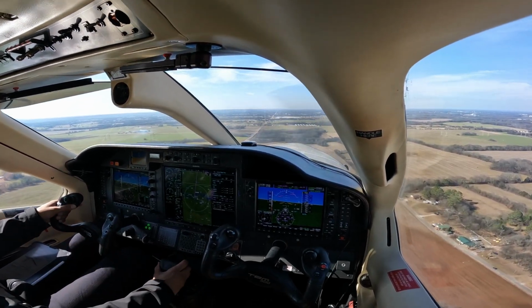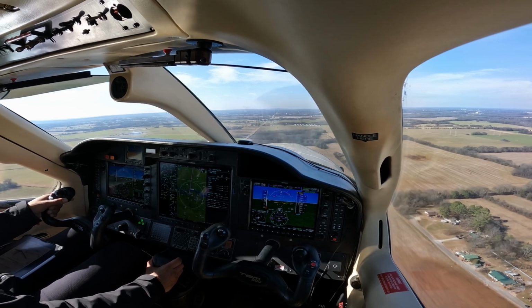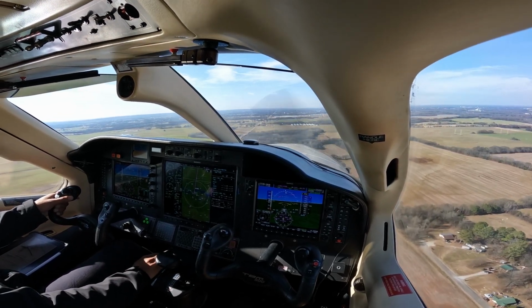I 72, just going to maintain 4000. Being 5000 for 4000, I 72.